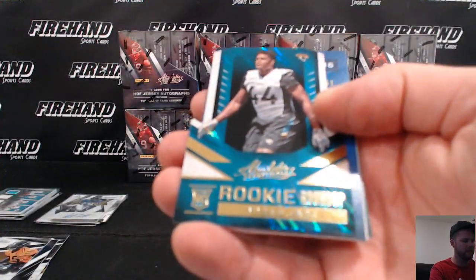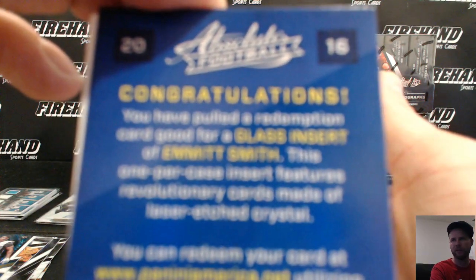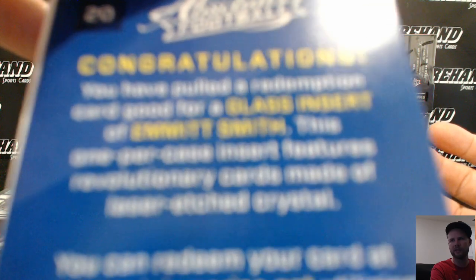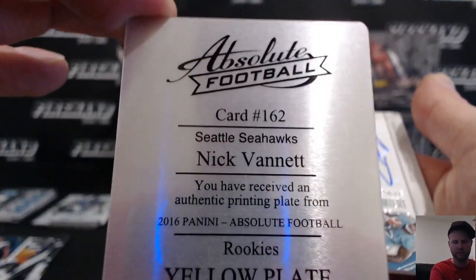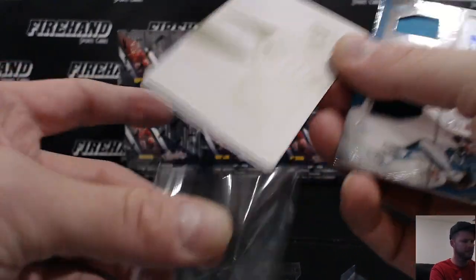Miles Jack, rookie roundup. Emmett Smith, glass for the Cowboys. There you go. There's your one per case laser etched crystal card. It'll be Emmett Smith. And we got a printing plate in here. Nick Vannett of the Seahawks, rookie printing plate. Annie Matthews. Dak NJ.